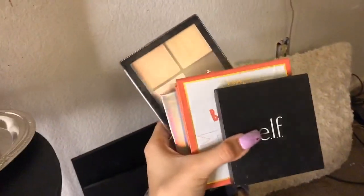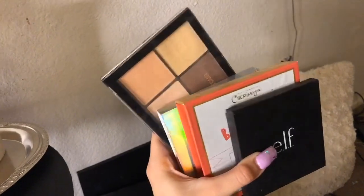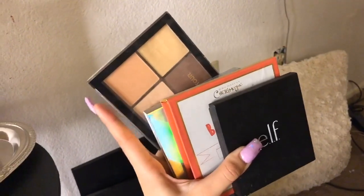And also back there, I just have all these little palettes. They're just very miscellaneous palettes ranging from e.l.f., this drugstore one, and I believe this is Makeup Revolution.